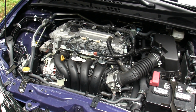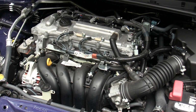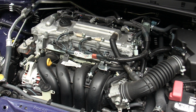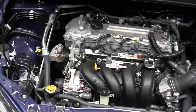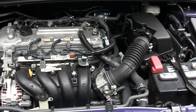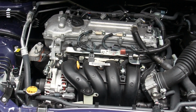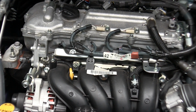This is a 1.8 liter inline 4-cylinder with aluminum block and heads. It features dual overhead cams with 16 valves and dual variable valve timing on both the intake and exhaust. This engine produces 132 horsepower at 6,000 RPM and 128 pound-feet of torque at 4,400 RPM. And interesting fact, this engine is also used in the Lotus Elise with a supercharger added on.